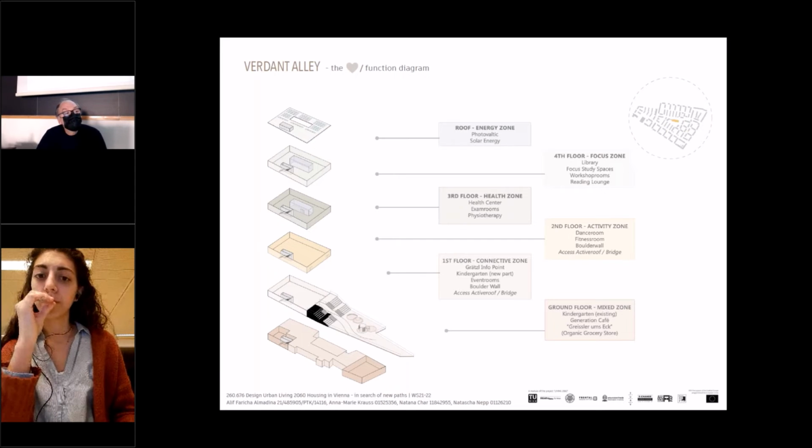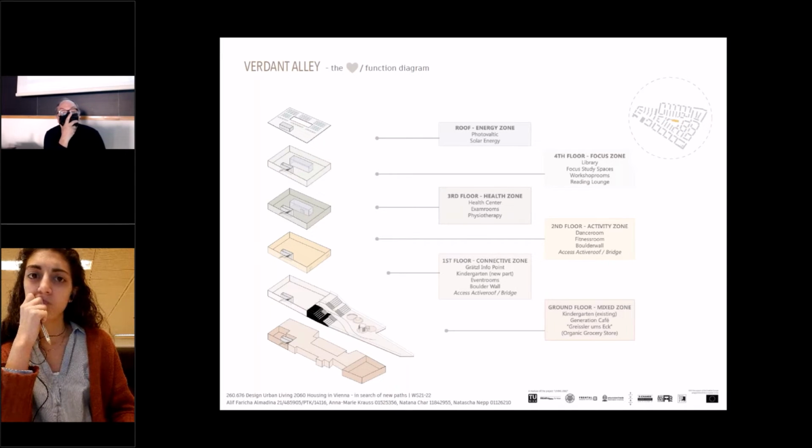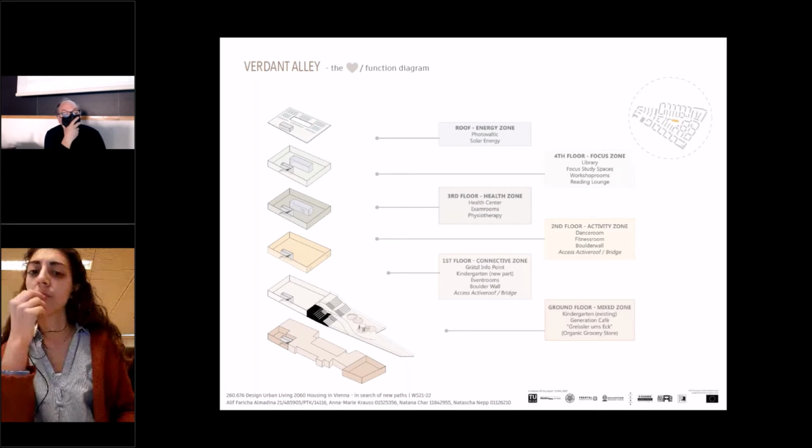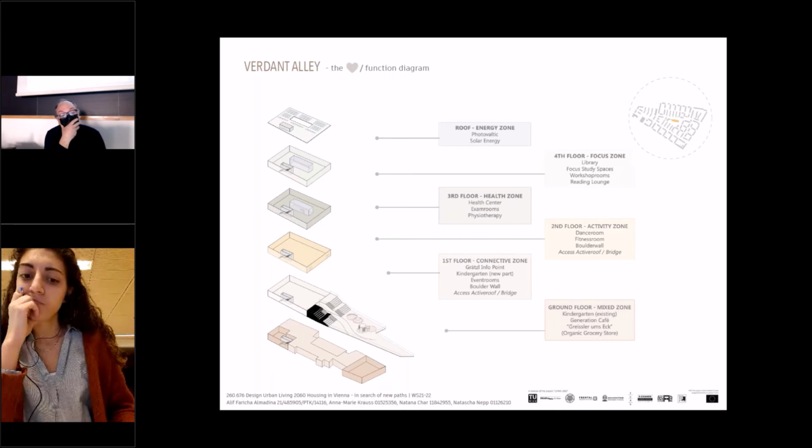We added 2 small things. One is the Generation Cafe, where old people would cook or bake cakes, so they have something to do and they get a little money, and they are all the time interacting with other people. And on the first floor, we have our connective zone, which has a bridge to the multi-generational housing. We have event rooms and the boulder wall and a new part of the kindergarten. Second floor is our activity zone with a dance room, a fitness room, and you also have access to the roof.